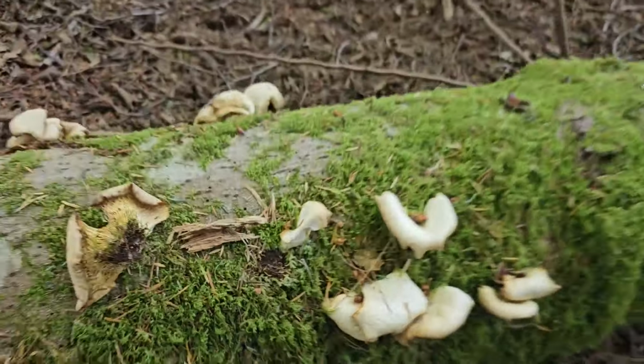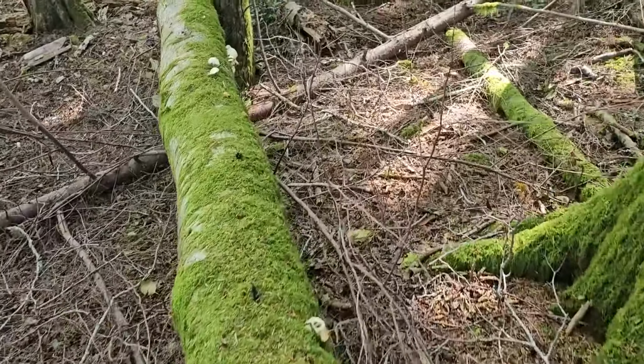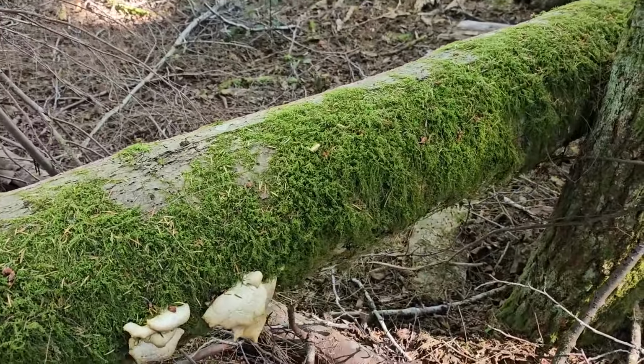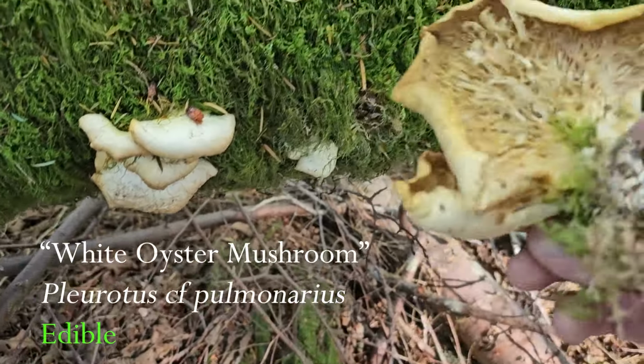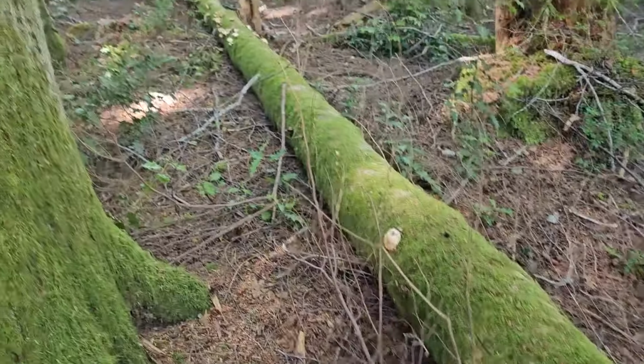So resist eating rotten mushrooms, but Pleurotus pulmonarius is kind of generically what we're calling this, although that was described from elsewhere. These ones sequence out to a different unique species, but you know, some pretty big ones, but it looks like we're just a little bit late to the game for this particular flush. And so this tree had a beautiful flush.